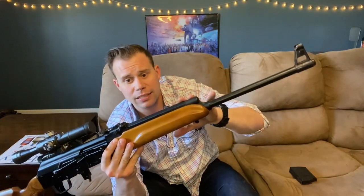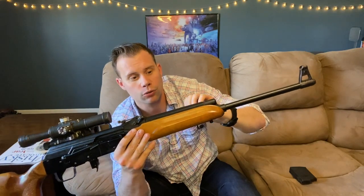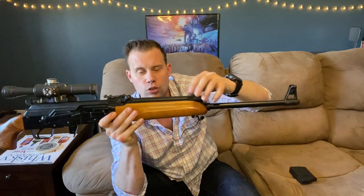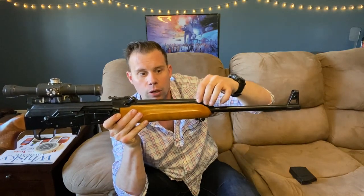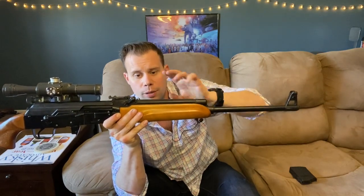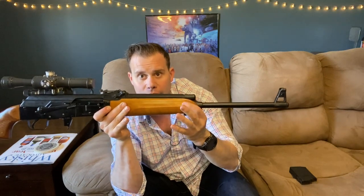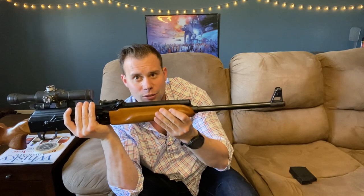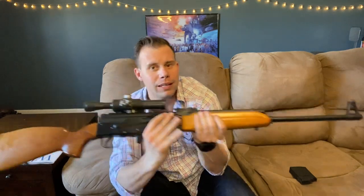Now, coming back to our gas system, we do have the AK long stroke gas piston. We will get into that more here in just a little bit. You will note that we do not have the normal wood handguard up around the gas tube, but we do have a wooden handguard around the bottom of it. And true to AK style, there's a lot of wobble in it. But it's relatively comfortable.